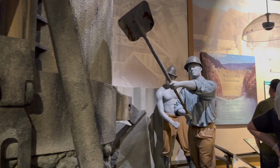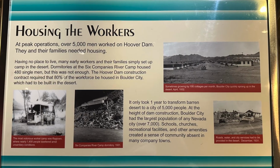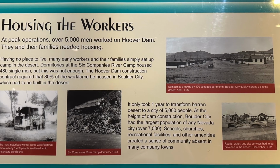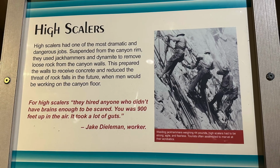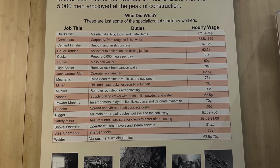The Hoover Dam was built between the years of 1931 and 1936 during the Great Depression and was dedicated on September 30 of 1935 by President Franklin D. Roosevelt.